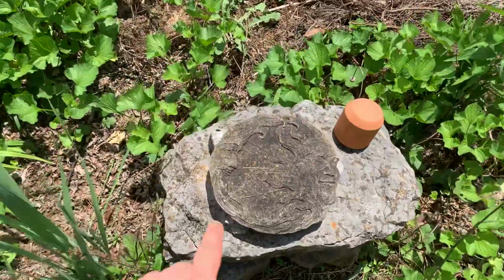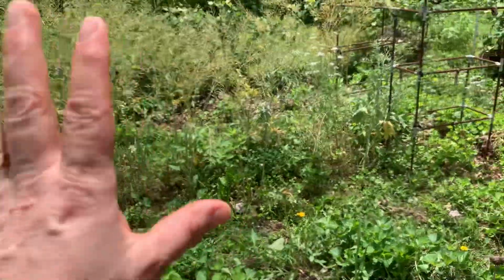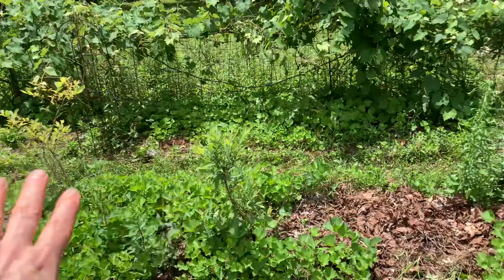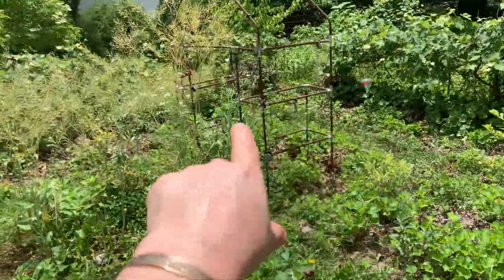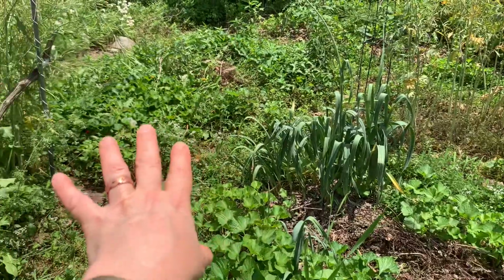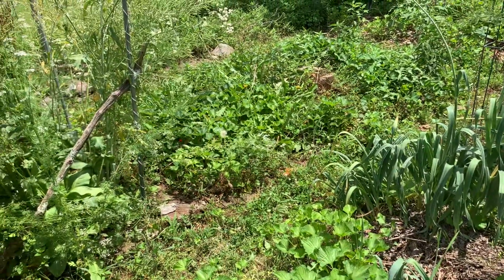Center of the garden with our little sun plaque. But yeah, hopefully we'll get sunflowers here growing really tall. Calendula over here. Watermelon. Carrots. Beets. Some artichokes. The strawberries are pretty much done. And, well, except for the wild strawberries.